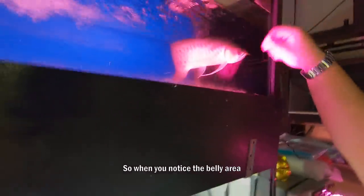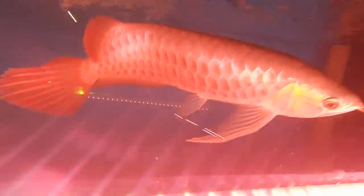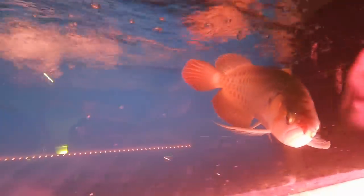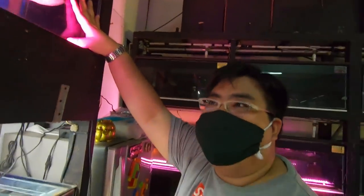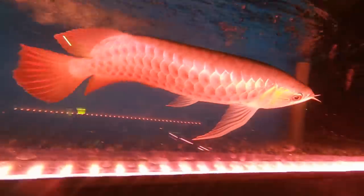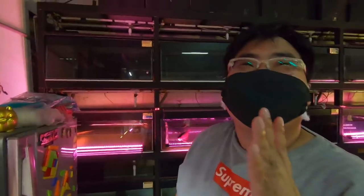So when you notice the belly area, it has spots around the belly. This is what we call cross belly. It's a very, very hard to find fish. Out of 10 to 20 fish, less than 5 of them will have it. That's why for a good one, it costs very, very high. If it's a cross belly, I've seen some above 5 digits for the price of one.